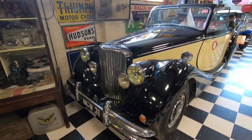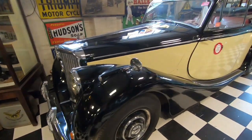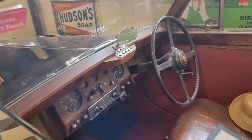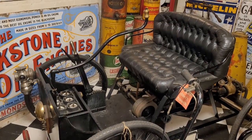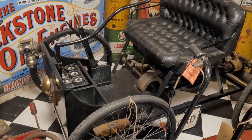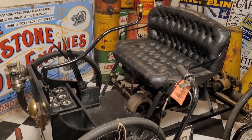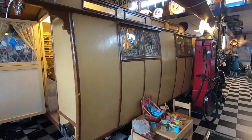It's another beautiful Jaguar Mark V. It's a 1951 model, this one. Imagine driving that. Oh, stunning. That is a replica of Henry Ford's very first car, the quadricycle. Four wheels, a tiller to steer it, two gears and no brakes. Caravanning back in the day.